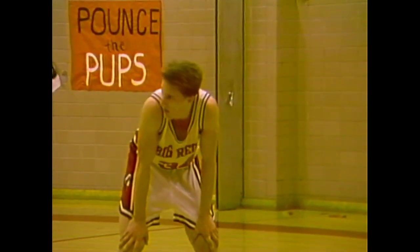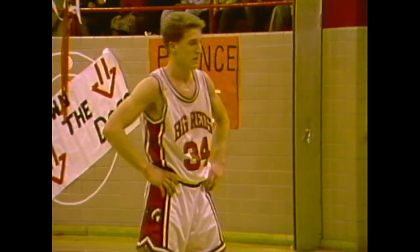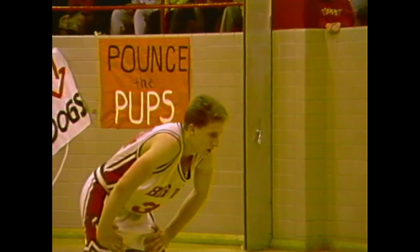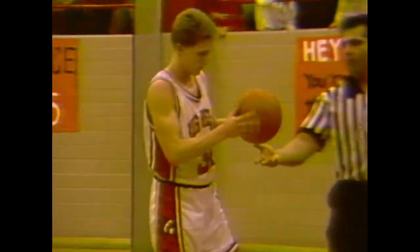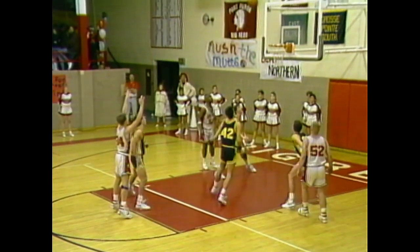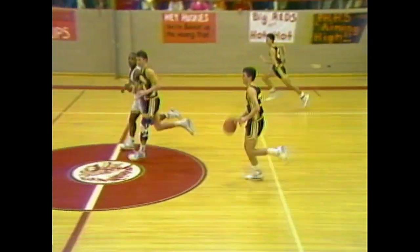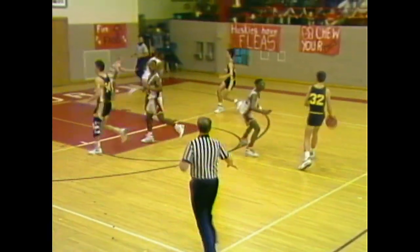51-46. Zuloff at the line to shoot 1-1. Clark checks in for Cosgrove. Nelson, who's been silent tonight, checks in for Powell. Port Huron High leads by 5. Zuloff can increase that lead. Jeff can't get it to go. He's missed 2 late in the game. High still by 5.